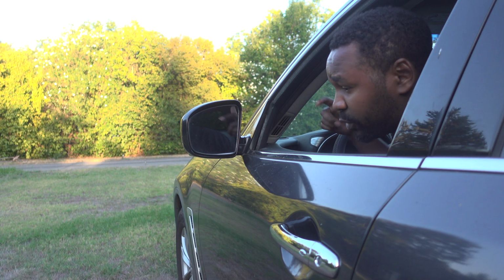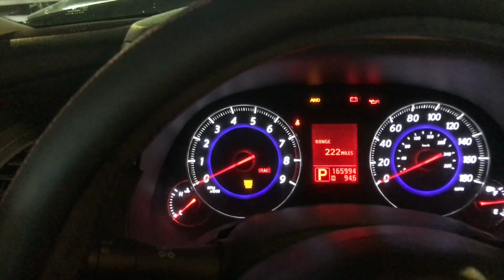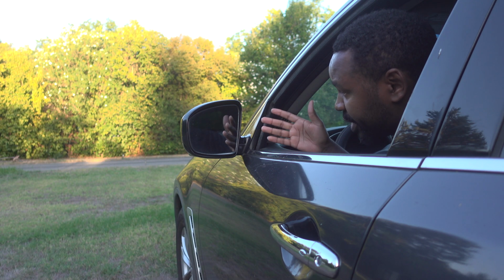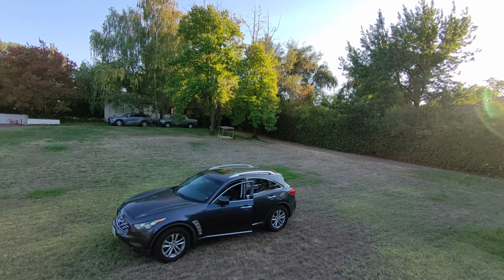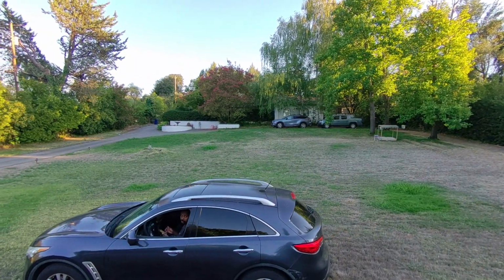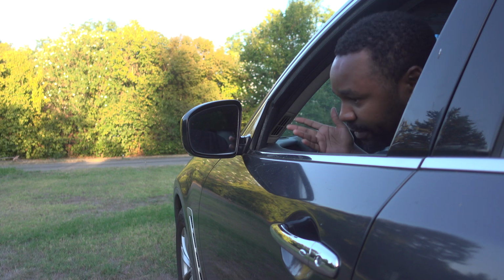So again, we have owned the car for 11 years. We have put over 130,000 miles on it, and I would say most of those were trouble-free. This car was quite reliable, but we had some issues here and there, and some were very cheap to fix, and others we are still trying to figure out. We haven't fixed them yet.